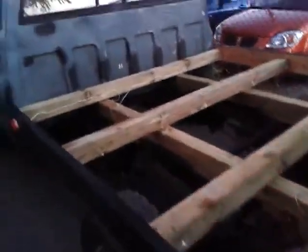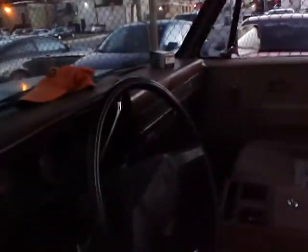Okay, time for the first test drive. All right, here we go. Well, I'm mostly looking to see if the transmission works, how the vehicle rides. I know it's going to be pretty rough, but I hope it's not too rough. Anyways, let's go.